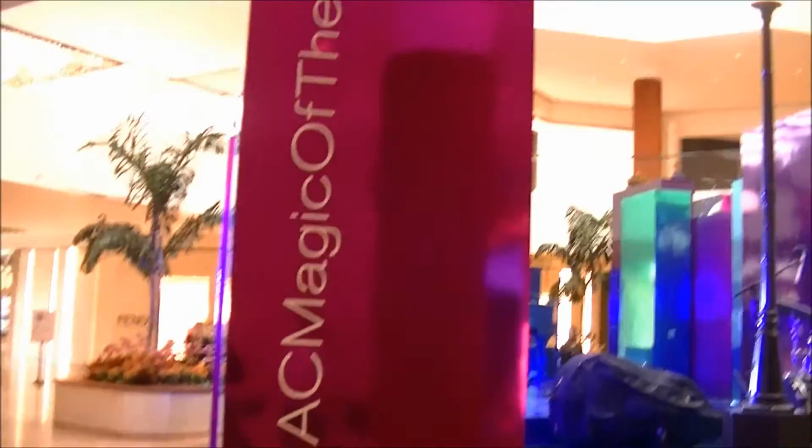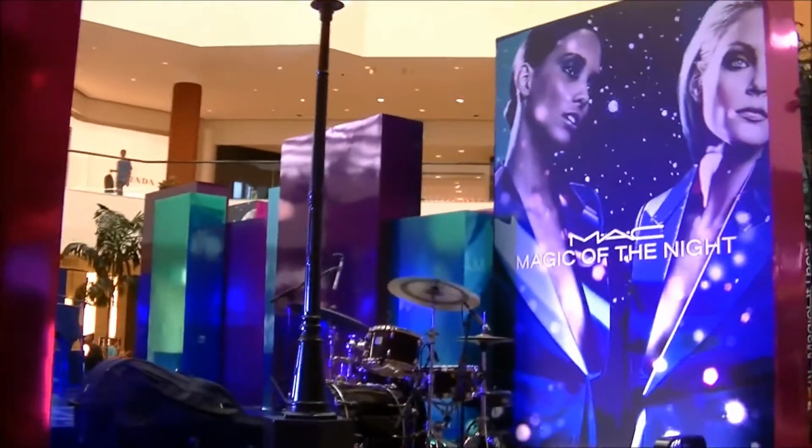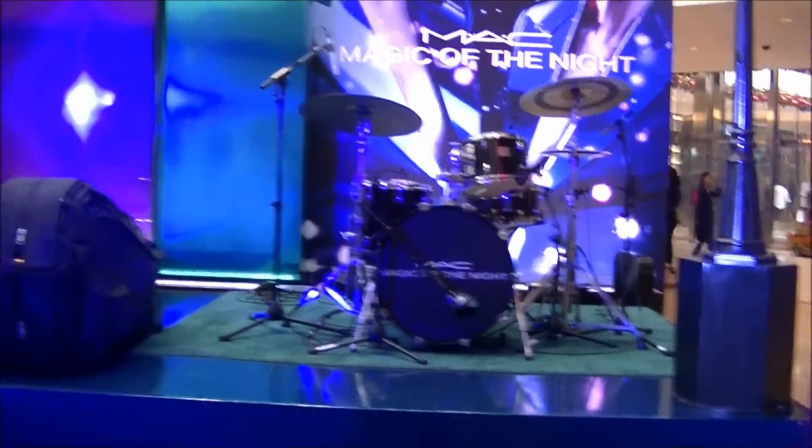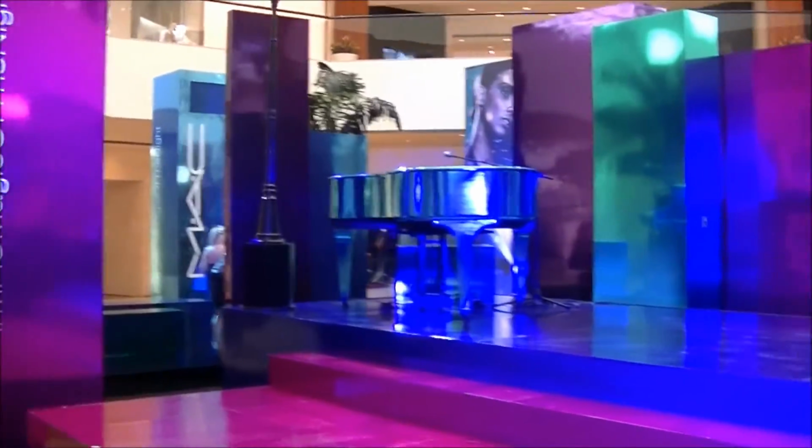So look at that, magic of the night. Is that the theme? It looks like there's gonna be a band playing here. And there's Fendi. That's pretty cool. And there's something going on over there. I have no idea what that is. And security's coming.